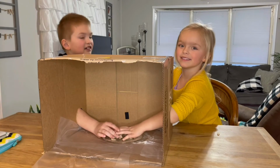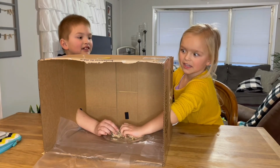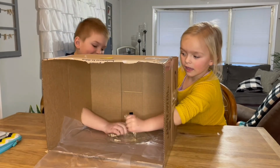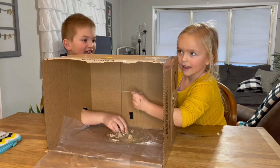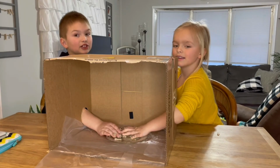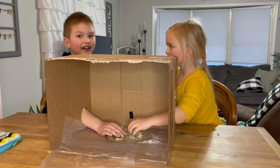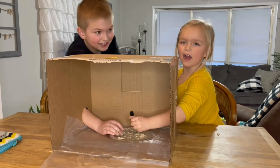Can I see my hands? Not yet. Guess. What is it, Penelope? What is it, Colton? I don't know. What is it, Penelope? Is it a fruit? No. Is it a vegetable? No. Is it dairy? Nope. Candy? Nope. What is it? Take a guess. What is it? Cat food?